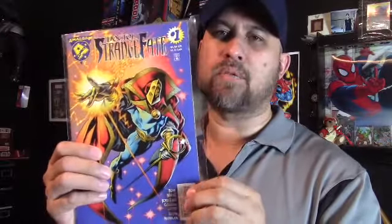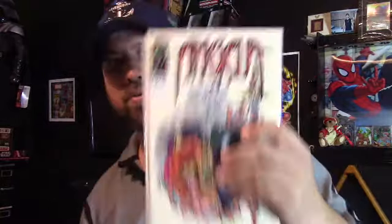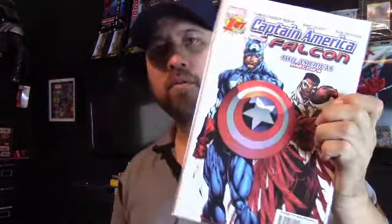If anyone doesn't know, Amalgam, it was DC and Marvel merged together for a little while, made some stories together, and this is the characters that they merged together. That's what the Amalgam is. Rook number 1, have no idea who the hell that is. Angela number 3. Angela number 2. Angela number 1. Captain America Falcon number 1. Cloak and Dagger number 1.